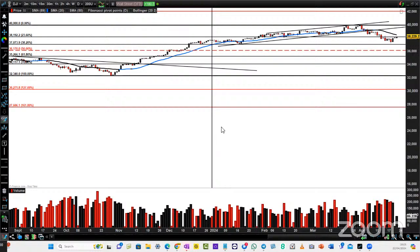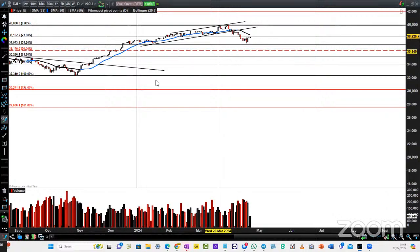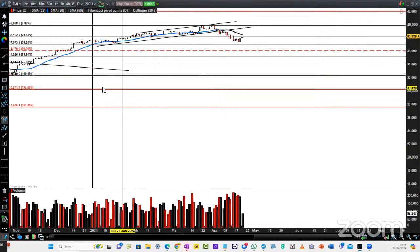Okay, we're pushing up here at the moment with GDP on Thursday, core durable goods on Wednesday. No reason to sell at this point.